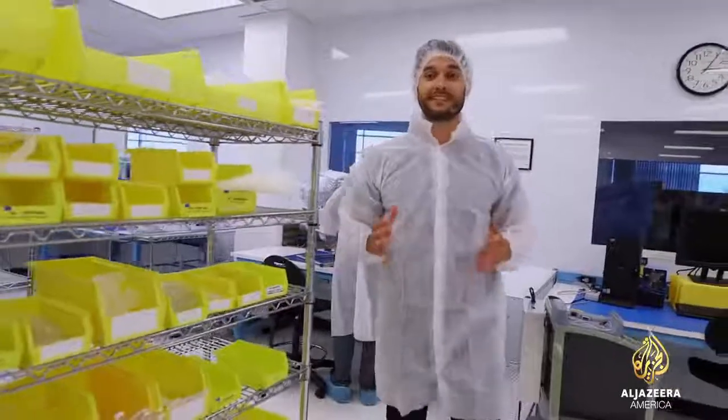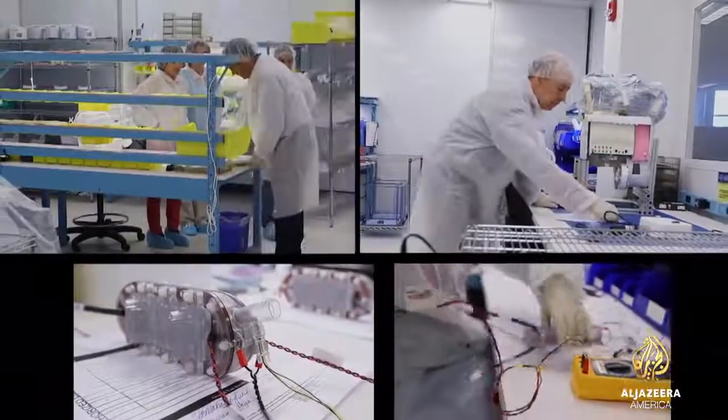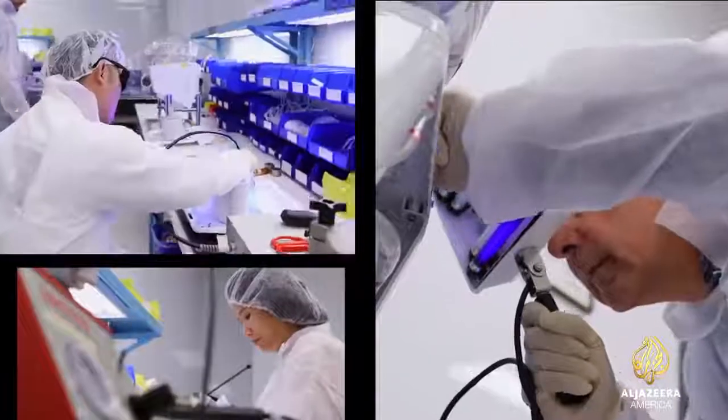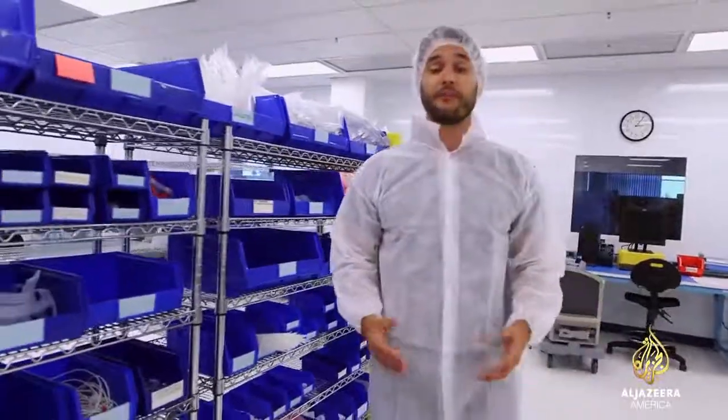This is the Transmedics clean room, where the organ care system gets assembled. So far, hundreds have been manufactured and sent to 8 different countries around the world. And hopefully next year, with FDA approval, it'll become available in the US, where there are more heart transplants than anywhere else in the world.